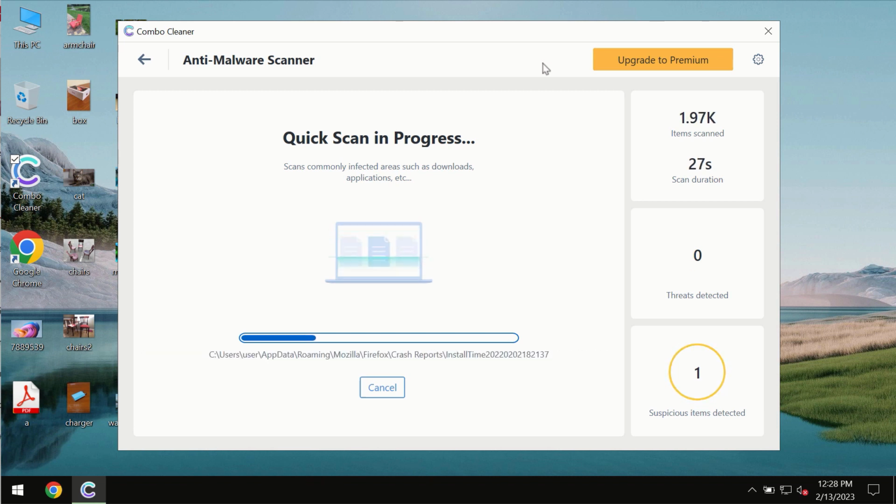It depends on various factors. It may depend on how infected the system is. It may depend on how many hard drives are being scanned at the same time. And at the end of the scanning, you will then see the complete summary of all the threats which were revealed on the computer.